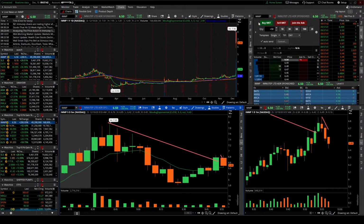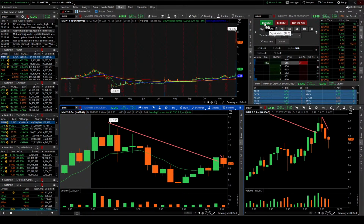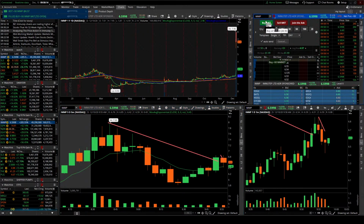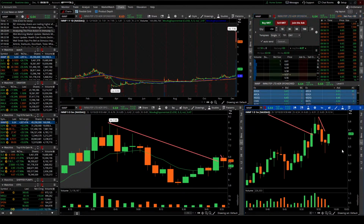I'm thinking about maybe getting in here. I don't want to buy a falling dagger though. At the same time, this is a double top on the 5 minute here, but 650 holds up. I think I may go. Yeah, I'm gonna go. So filled at 657, and let's see if this is gonna keep moving or not.